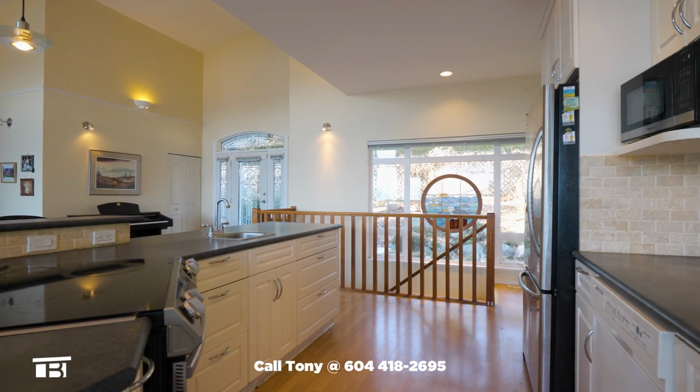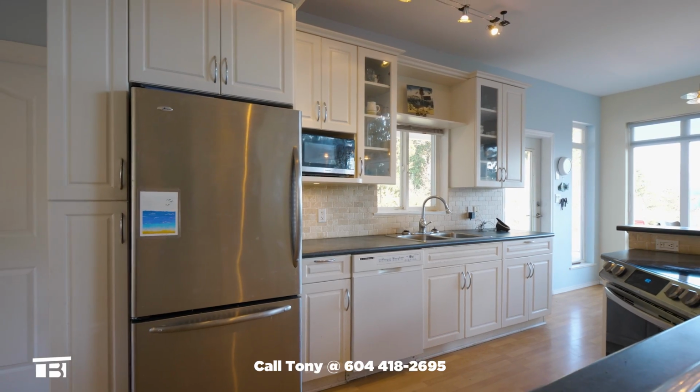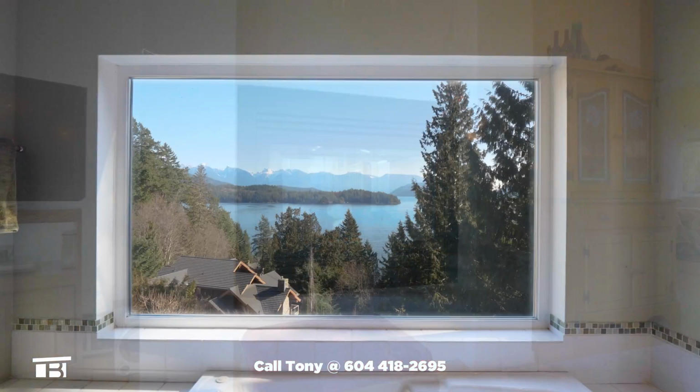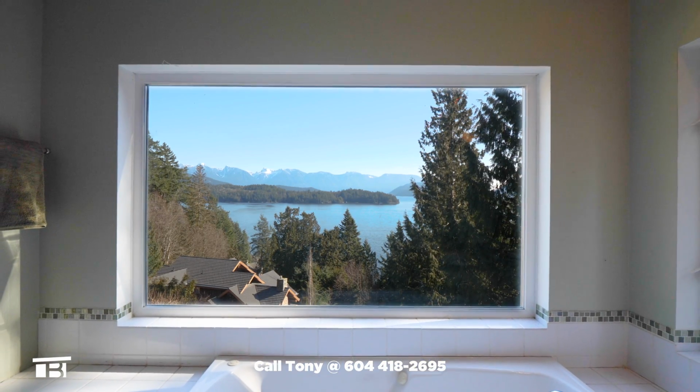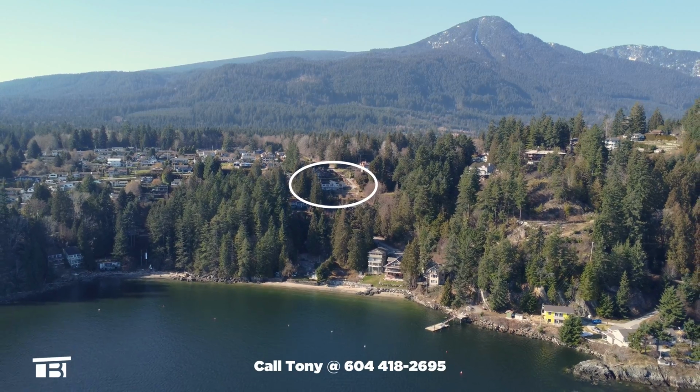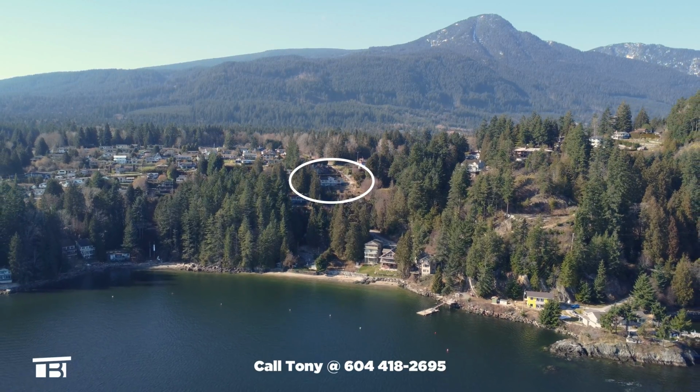71 Forbes Road has it all. It's walking distance to the beach, the ferry and the school, and has an excellent floor plan that maximises those sensational views. There's a ton of demand for well-kept family homes with ocean views. Hurry and call me today before this one gets snapped up.